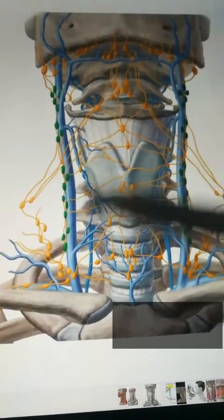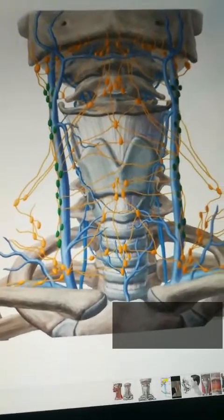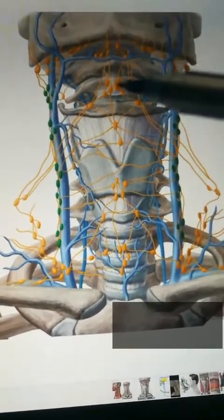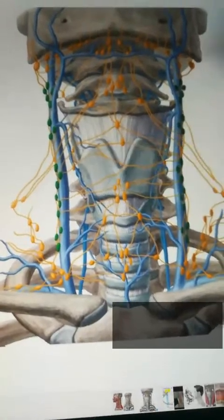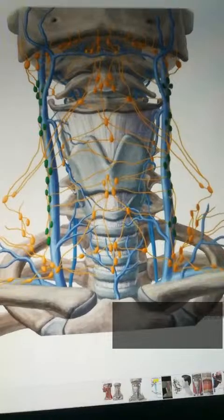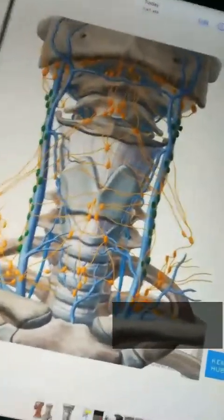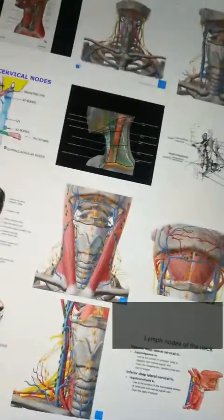These lymph nodes are basically suspended in loose adipose tissue in these fascial compartments. So we remove the walls of the fascial compartment, these containers, along with these lymph nodes, and along with the primary, when going for cancer treatment of the head and neck region.